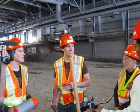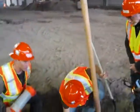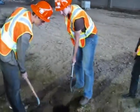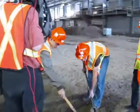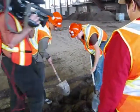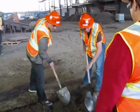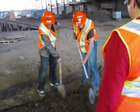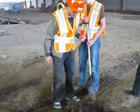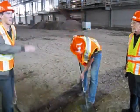It's exciting to bury this in the ground and look forward to the future as to what this building will hold for some time. Sag in the hockey ice.